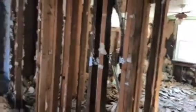The other thing we noticed too, some of the doorways are a little bit wider than usual, so we might bring that in a little bit, and we might be able to add some extra closet space to each bedroom. Absolutely. So we're gonna play around with that. I think that's a fantastic idea. You always want bigger closets.